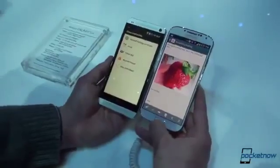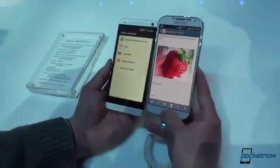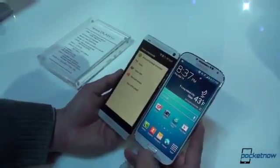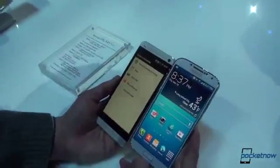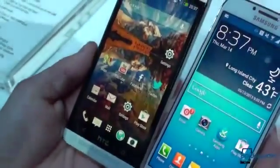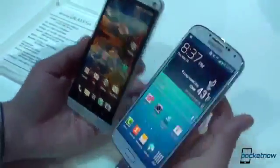And Samsung has added a lot of auxiliary features, like a Smart Stay variant called, what's it called? Auto Scroll. Super Smart Stay. Something. Auto Scroll, something that will follow your eyes as you move down the page. The HTC One just doesn't do that.